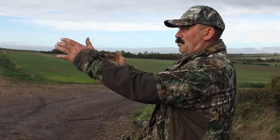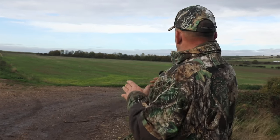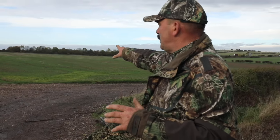They're still finding a bit of grub on here, so we're just on the corner here. As we stand now looking out, the wind's coming down here, so I've gone purposely on the corner. Hopefully, as the day goes on, I'm going to have a few decoys out on that field, the rest of them out here, and hopefully we can entice them to come round, swing round, and come into the pattern.